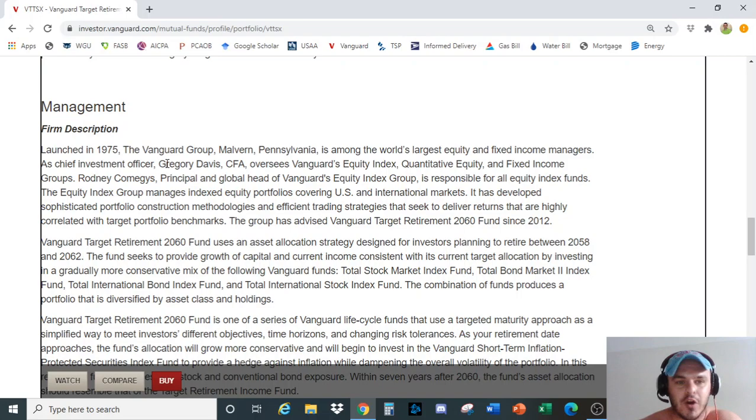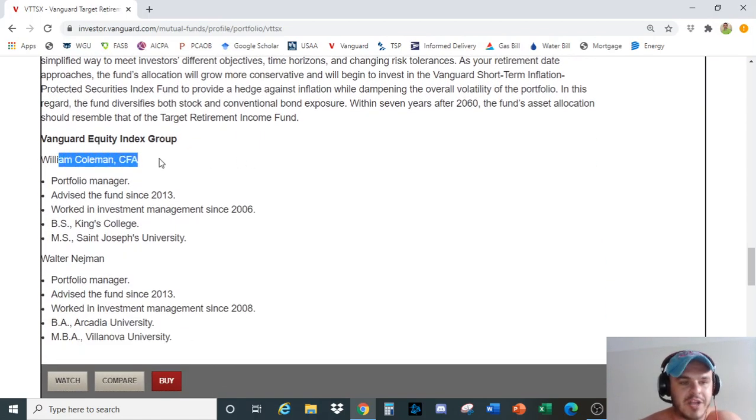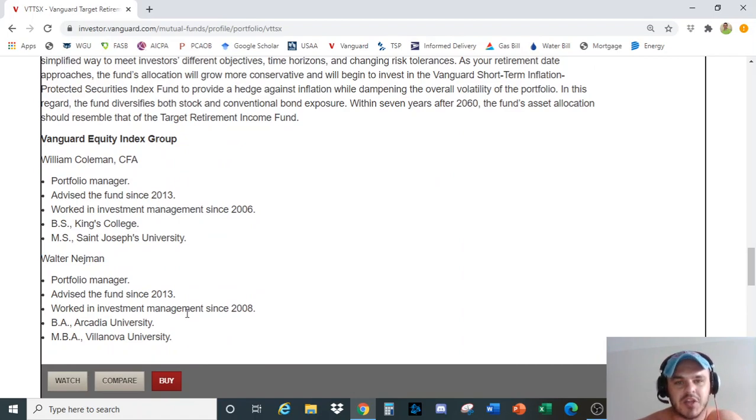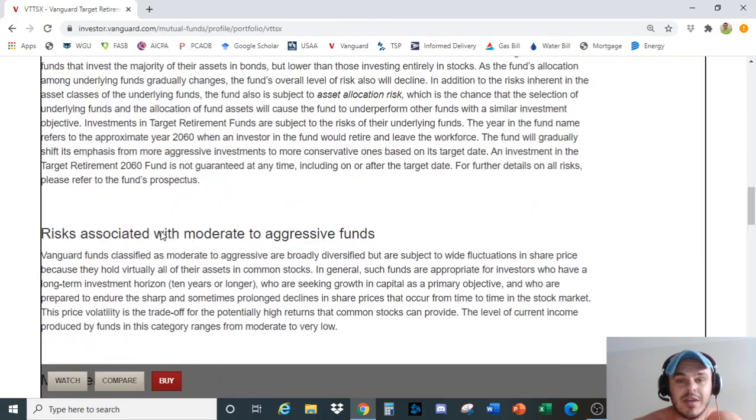Then you have a little bit about the firm. This is Vanguard, blah, blah, blah. Who manages the fund, how long he's been there, all his amazing degrees, okay? This is more important when you're doing an actively managed mutual fund because you want to see if somebody's good at investing and how long they've been the portfolio manager. For a target retirement fund, which is invested in index funds and is basically on autopilot, it's not nearly as important, okay? But if you want to actually try actively managed funds, you want to know who the portfolio managers are, how long they've been on the fund, how long they've worked in wealth management, and I mean, if you care where they went to college, I don't really care, okay? Anyway, moving on.